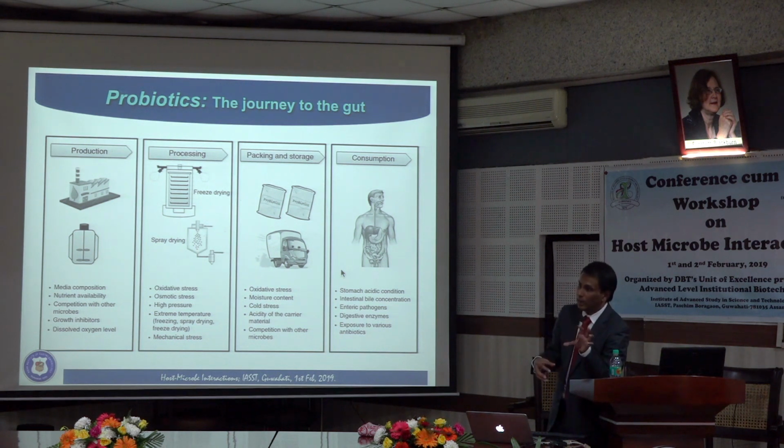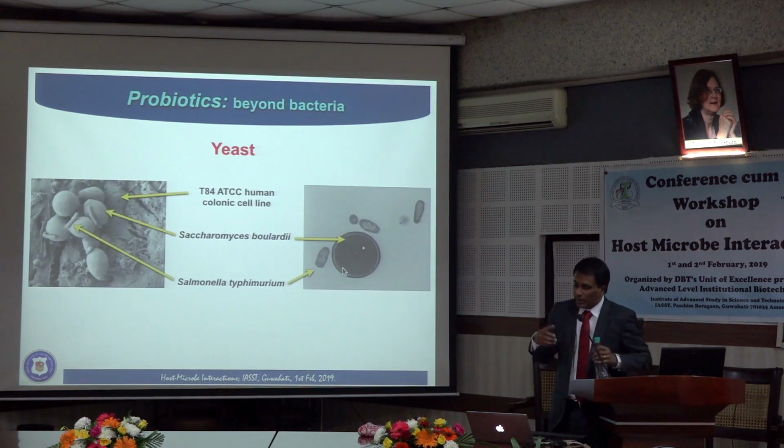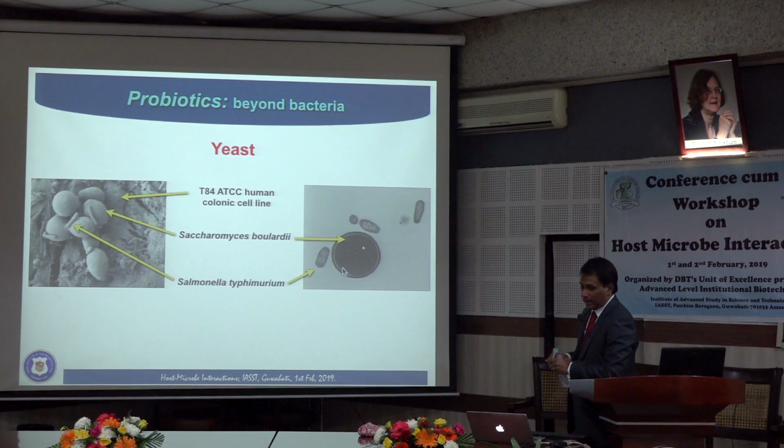It may have been good at production, but by the time it reaches your intestine, it may lose many of its properties, many of them may die. And then now there are studies from both India and the West that have shown that whatever is written on the label, the main probiotic is actually not contained, or the quality is poor, the concentration is poor. So that's something of concern. So this was mostly about the bacteria-based probiotic. So can we circumvent that?